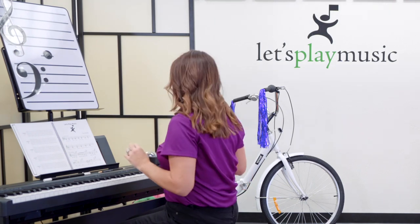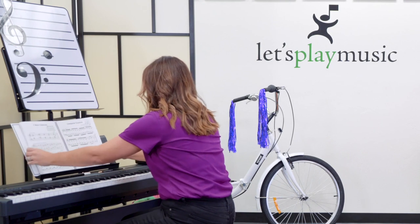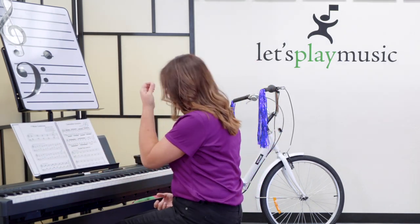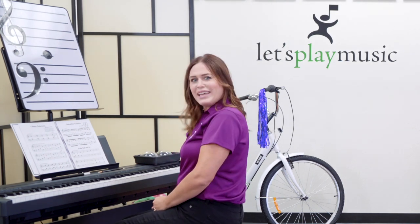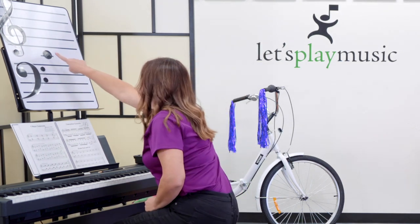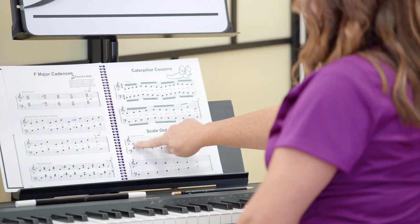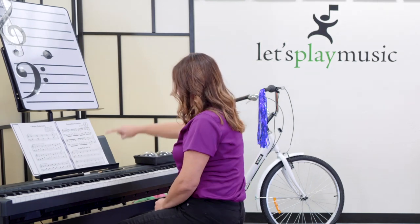I want you to open up in your books to page 7 and let's see if we can find those notes in our music. Look at scale out and in. Last year we played scale in and out. That's a little bit different. Let's find the one we just ended on. Where's our middle C? I see it right there. What about our treble C?